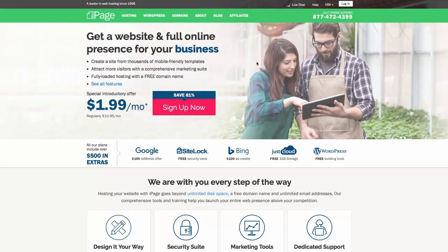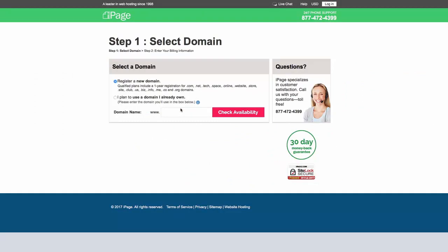Alright, so when we get to the iPage website, simply click on this banner, this blue-pink button here where it says sign up now. And then on the next page, we're going to select our domain name.